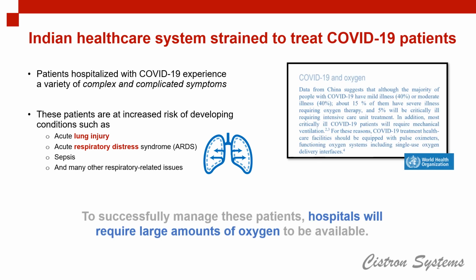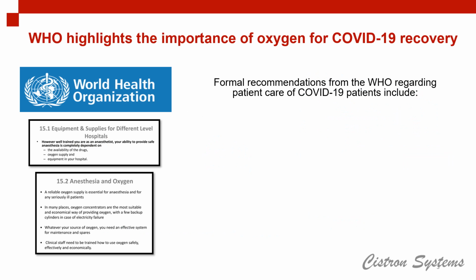The World Health Organization has clearly stated that to successfully manage COVID-19 patients, hospitals will have to be prepared with higher volumes of medical oxygen. In fact, medical oxygen is so critical for the treatment and recovery of COVID-19 patients that the World Health Organization has mandated the following. All ICUs and wards must be equipped with sufficient oxygen.